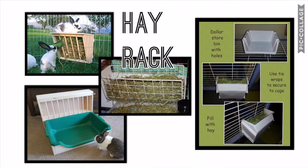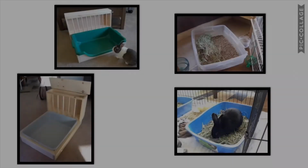Most of the ones that you find in the store are too small and don't hold enough hay, because rabbits need to have at least 80% of their diet be hay. They should have hay 24/7 available to them, 365 all day long. So there are a lot of different hay racks. I personally like the DIY ones the most because they hold a lot.